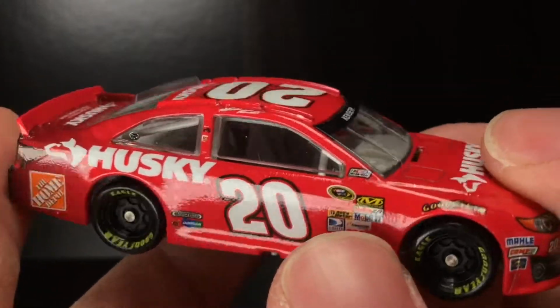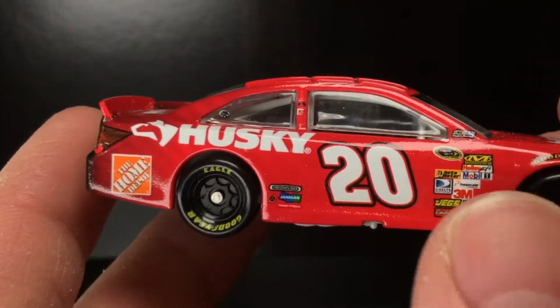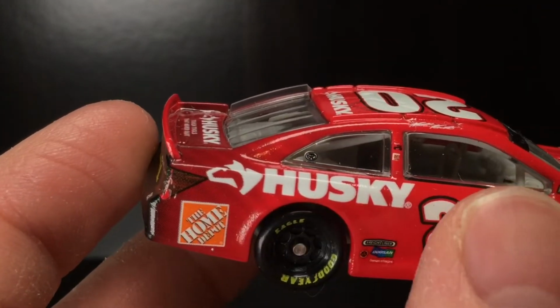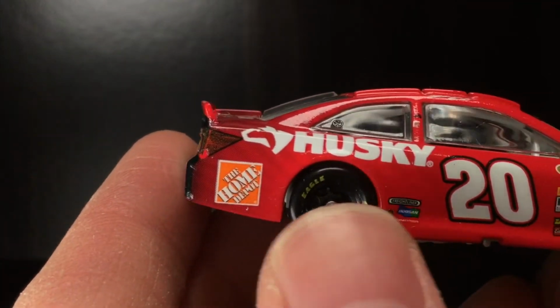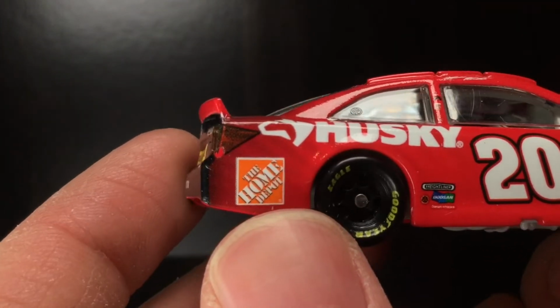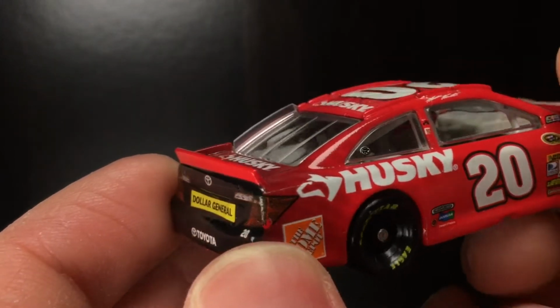Really like this paint scheme, man. I mean, the red, it's like a strawberry red. Beautiful looking race car. I love how they put that little bit of texture, some shadow waves, right? And it goes to the back end of the car. But it's not a super sharp transition. The shadowing kind of brings you into that, right?